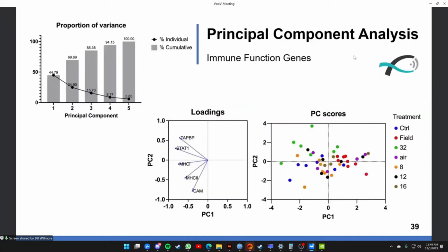And so when you look at the principal component analysis, everything clusters together on one side. And of course, heat shock, again, seems to be well separated from the others. But there were interesting findings in the immune function genes, which I'll talk about in just a minute.